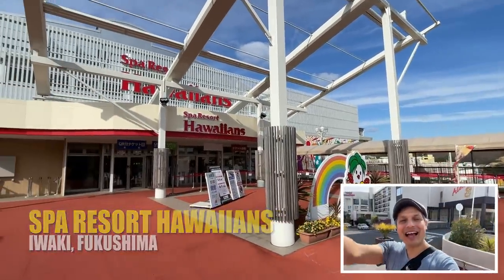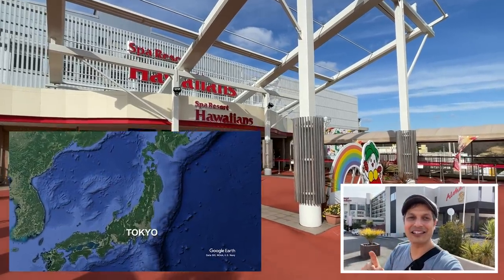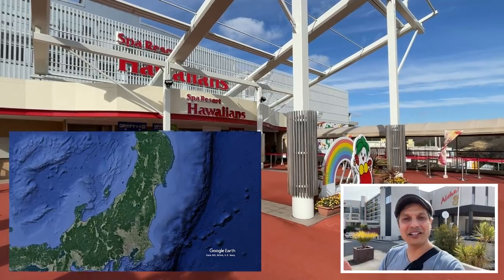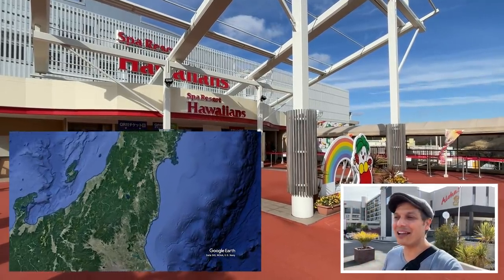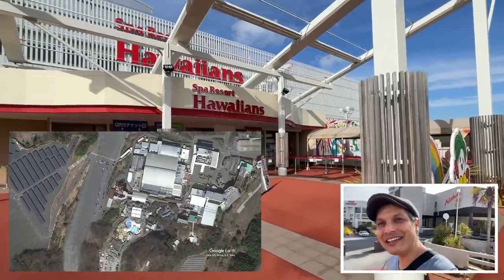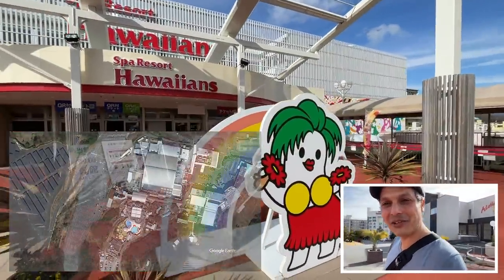This place, I used to live in Fukushima 20 years ago and I didn't come here, and that was my loss. Today, I'm going to be taking you inside to see all of the attractions in the Spa Resort Hawaiians and a little bit of the history of this place too. It is a really warm place. You can see I'm in a t-shirt in January, which seems a little bit crazy.